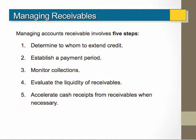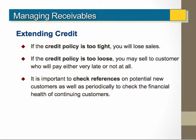In the event that we think that there will be an extended period of time in which our customers will be paying us, we may need to determine an accelerated method to get cash from our receivables so that we are not in a situation where we run out of cash during our daily operations.